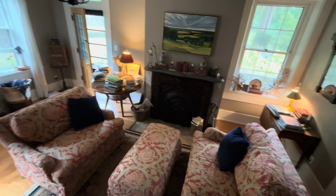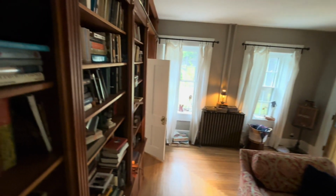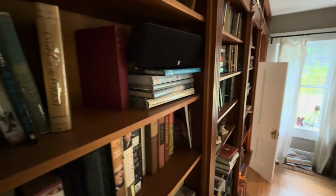Here's a picture of a sort of overview of the library. I climbed the ladder to give you a bird's eye view. It was a little precarious, but I survived the trip up there.